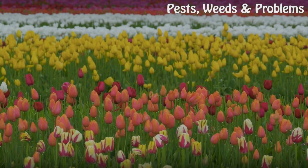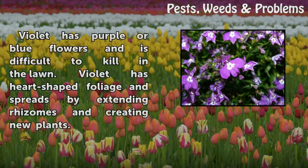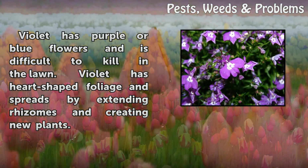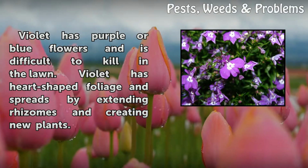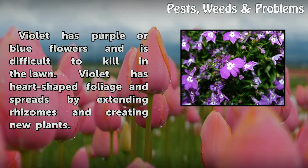Violet. Violet has purple or blue flowers and is difficult to kill in the lawn. Violet has heart-shaped foliage and spreads by extending rhizomes and creating new plants.